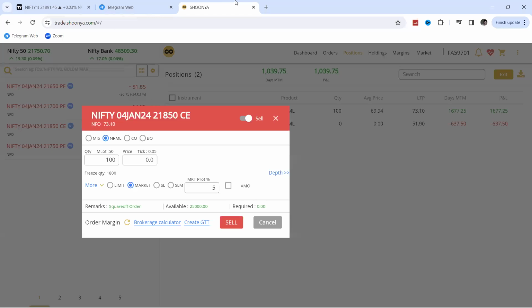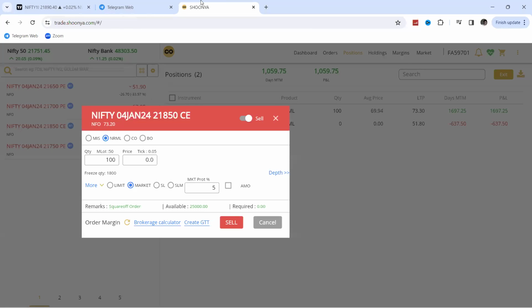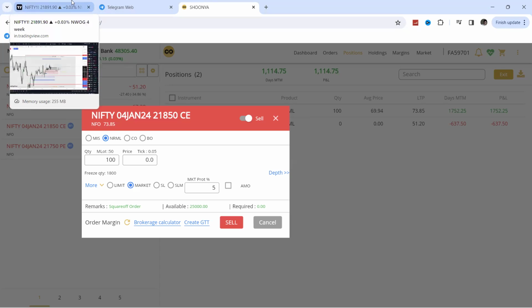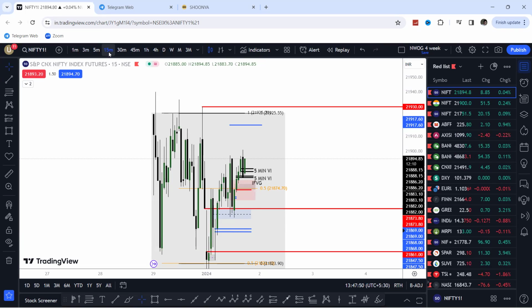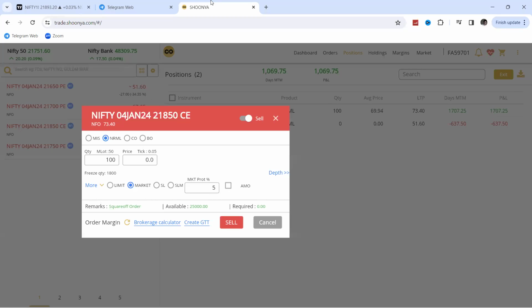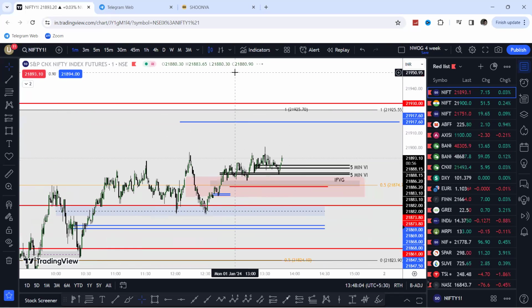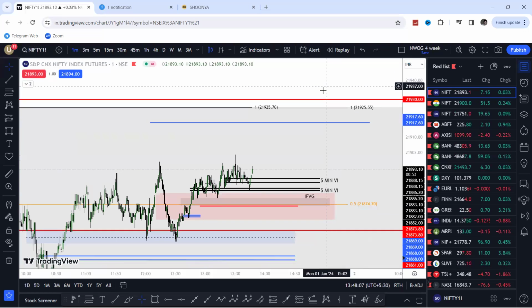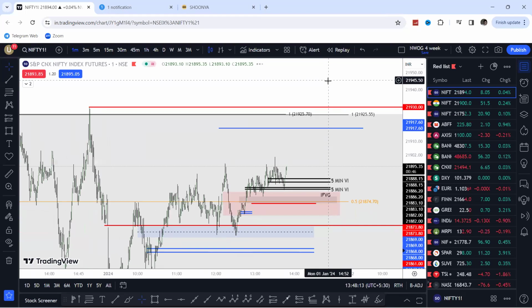I'm waiting for that spike. Again, it's too important for us to see the price stay above this.